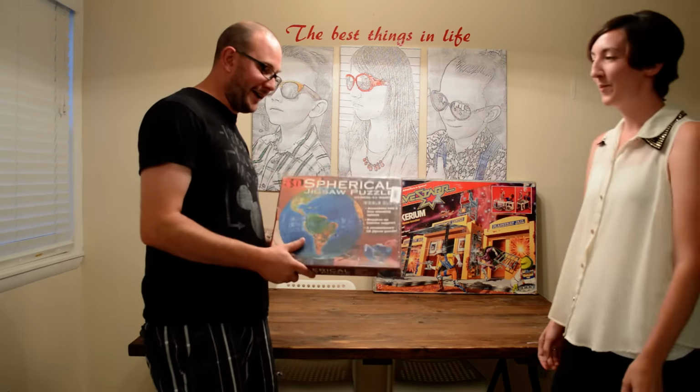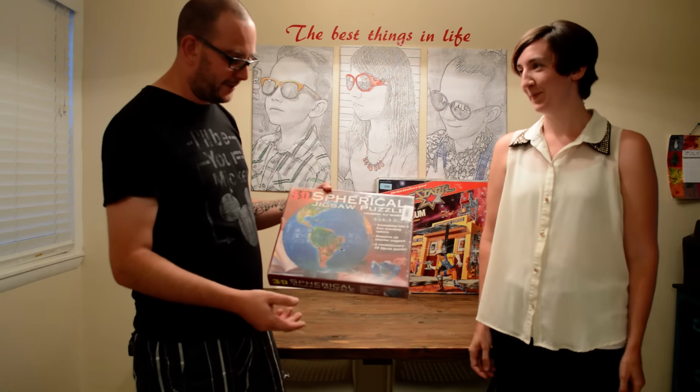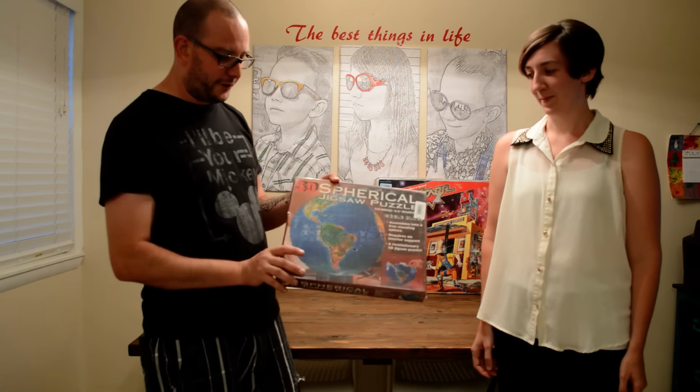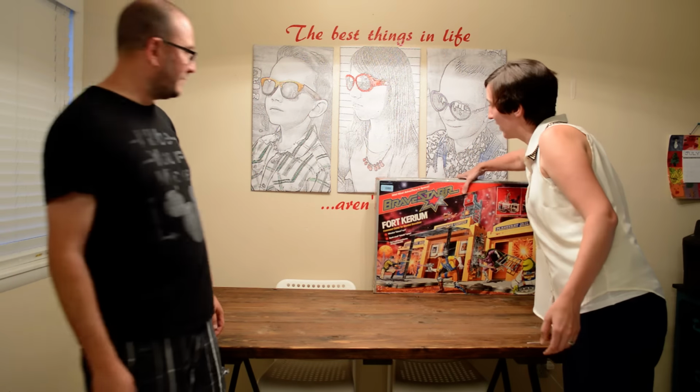Alright, and my last one here. Another puzzle. It's a 3D spherical version of our Earth. $3. We're gonna make $15 on it, but it was ranked really well, so it's gonna be really quick change in the pocket. So bread and butter, bread and butter, baby.